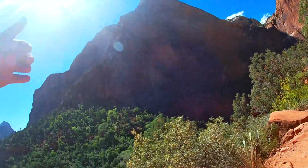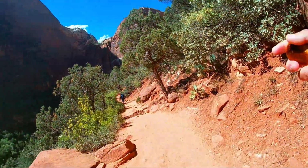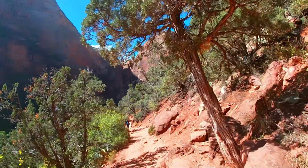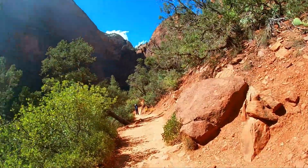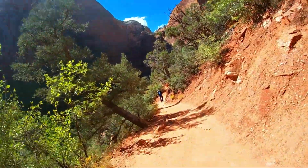Feels like you're going into the heart of that one mountain. This takes you to the Angel's Landing too. We're gonna apparently turn up here somewhere, alternate route for the pools.